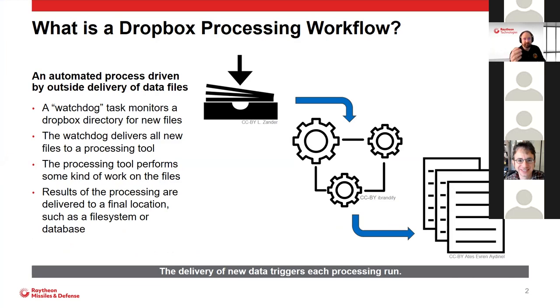for those who may not have the IT background, I thought I'd explain this to some extent here. So a Dropbox workflow is when a file appears in a monitored folder, and the process doing that monitoring is called a watchdog, and that grabs those files from the inbox, so to speak, and processes them, and then launches, in this case, a processing job, and then that output is delivered to the final location.